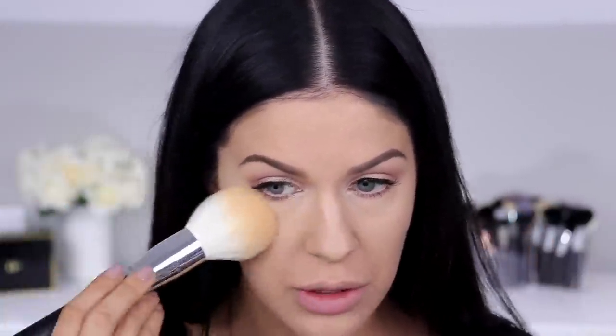I feel like this is adding texture. Normally when you powder your face, it removes texture. I feel like this is adding texture. So you're probably safe to say this one is not a product I'm going to be reaching for anytime soon.